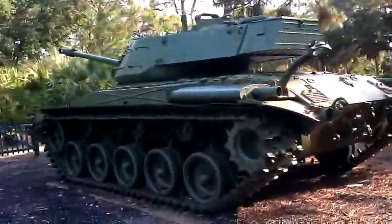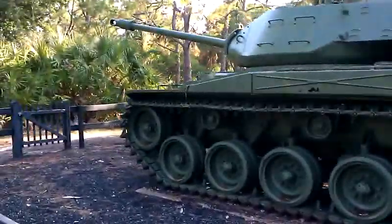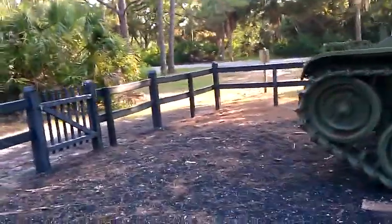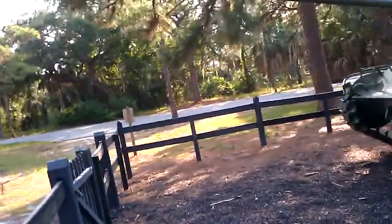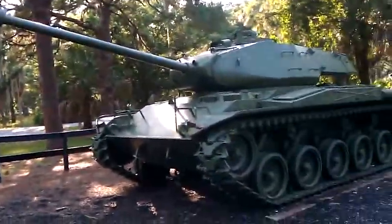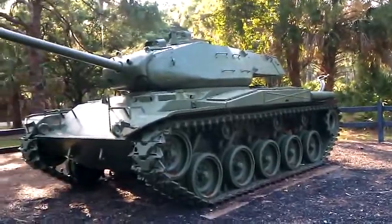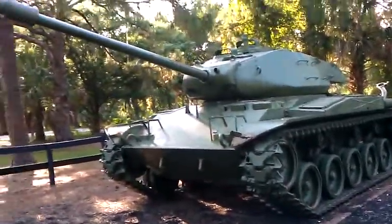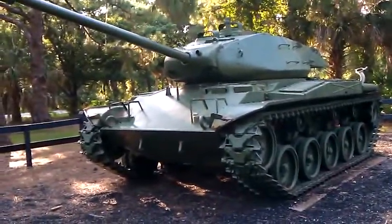But anyways, that's the Walker tank here at War Veterans Memorial Park. There's also a very big burial ground here, a memorial to all the fallen soldiers from the World Wars. So if you get a chance to come down, make sure you pay tribute to them for keeping us safe and protecting our country and getting us to where we are today.